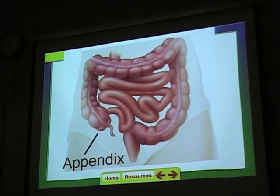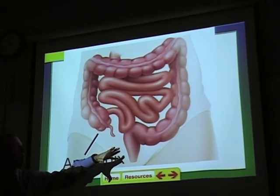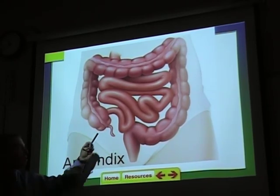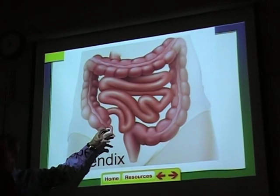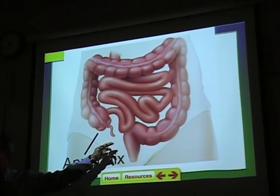Yes? How come some people get their appendix removed and some don't? The appendix can fill up with bacteria and burst. And when that happens, bacteria spill out into the body cavity and can cause a massive infection that can kill you. So when this thing starts swelling up and getting ready to burst, it hurts. And the doctors say, let's just cut that thing out.